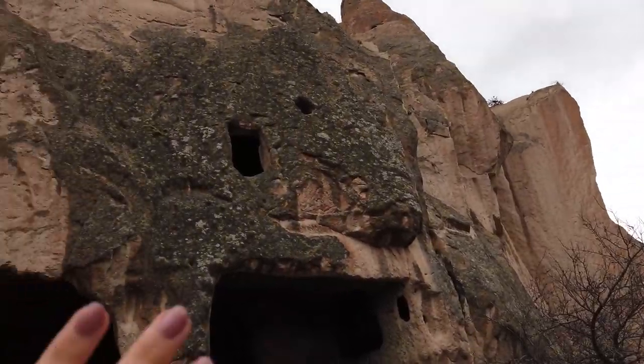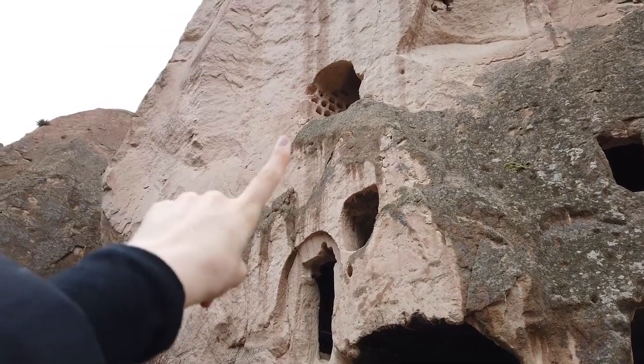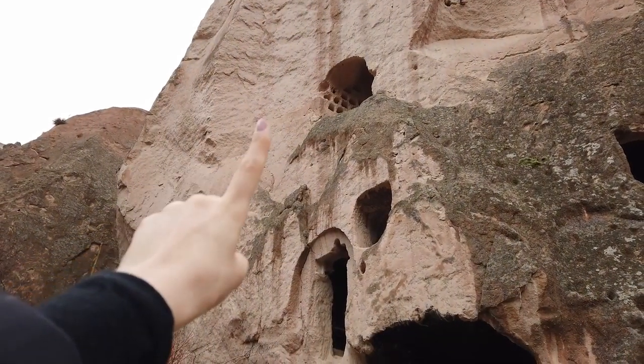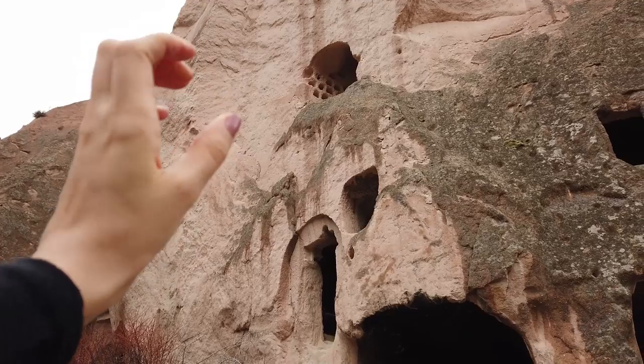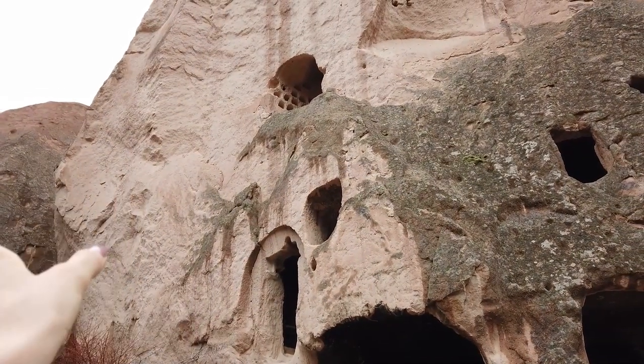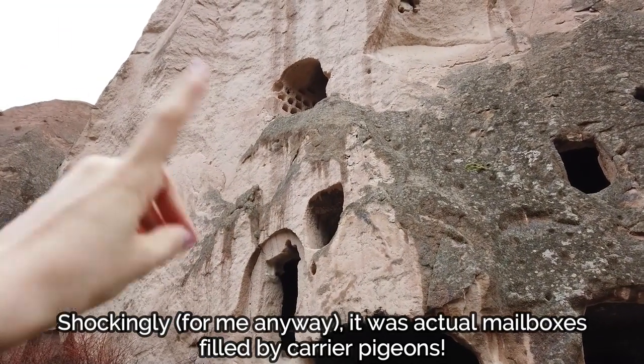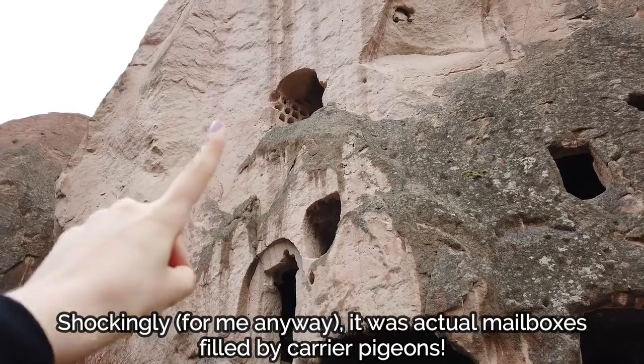Yeah, as you guys can see, there's windows on the second levels, and up here on the third level, I actually don't even know how you get up there. They have little cubby holes. And I really wonder what they put in there. Did they have knickknacks? Did they store food in there? Let me know in the comments down below what you think they put in there.